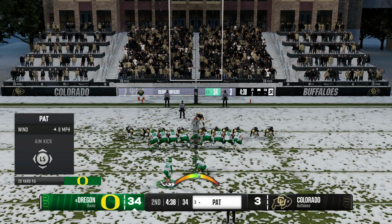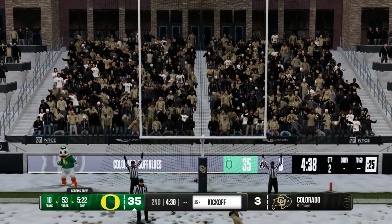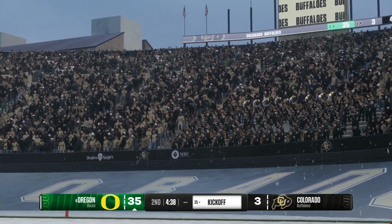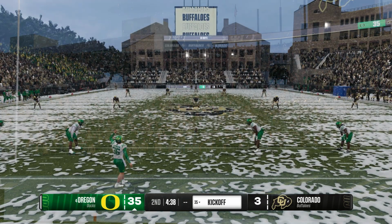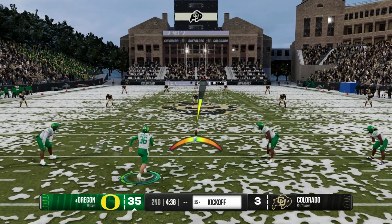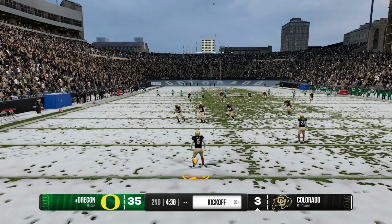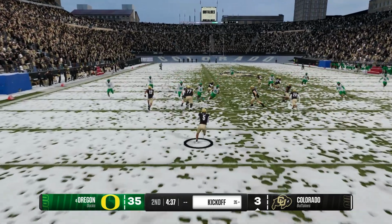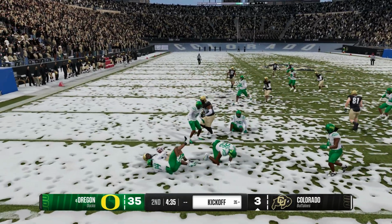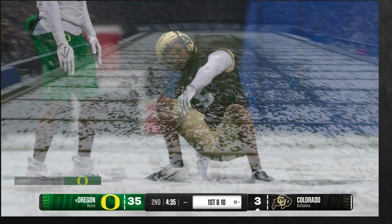They'll try to add another to their lead. The kick is up and good and put one more on the lead. They just finished off a 53-yard scoring drive and closed the deal with a 3-yard touchdown run. He'll start the return inside his 5. And they'll haul down the returner to start us on the next drive.